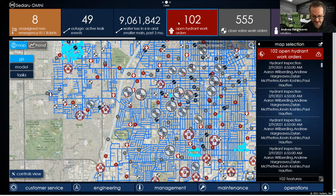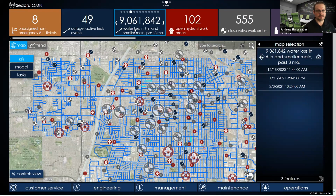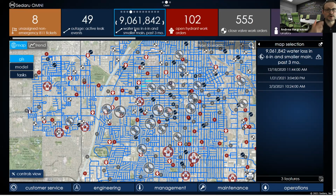Moving along, you can see that we've got some more complex information than just how much work we've assigned or how much work we've undertaken. We talked a little bit again about Connect and about tying it to SCADA systems. We also talked about other pieces of the Sedaru platform, like Sedaru Outage, which help you manage main break events, whether they be a planned outage and a shutdown, or an emergency situation. And we can use Omni to gather metrics from that other part of the Sedaru platform and help you with your reporting needs here.